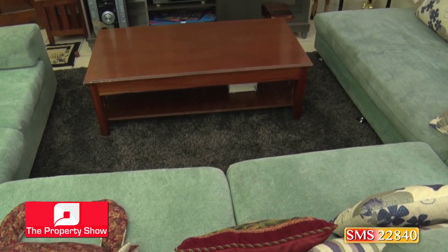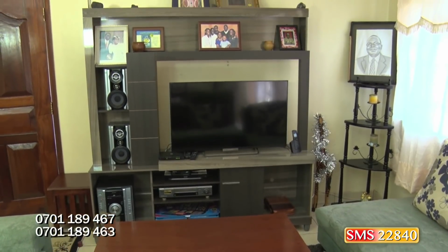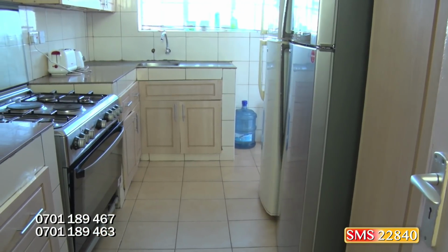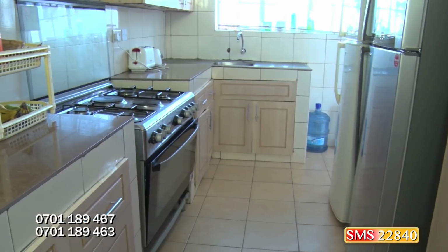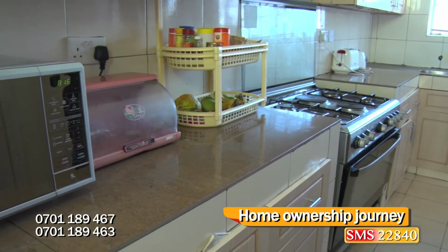Previously, I lived in a maisonette where you have a compound to yourself. You have everything to yourself. You don't share walls with the neighbors or such. And the security bit of it may not be assured as compared to where I'm living now in an apartment.